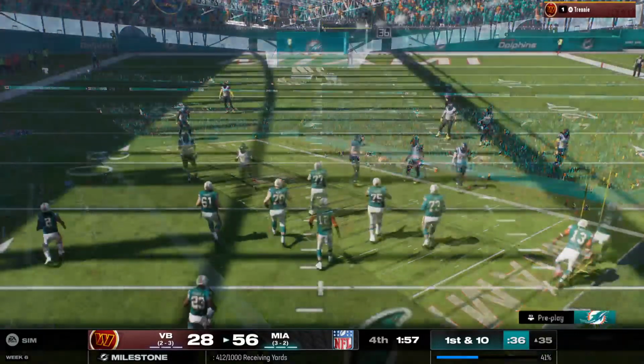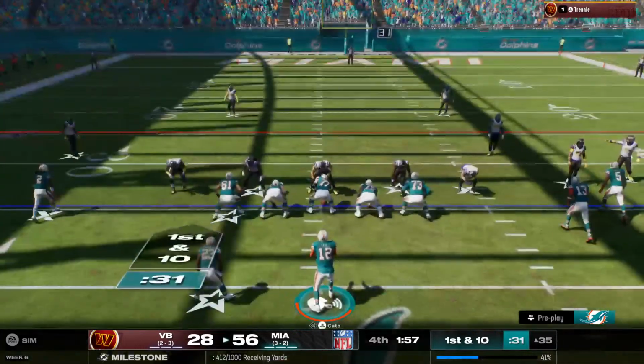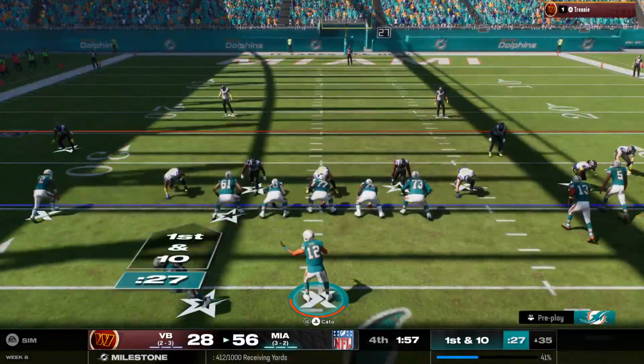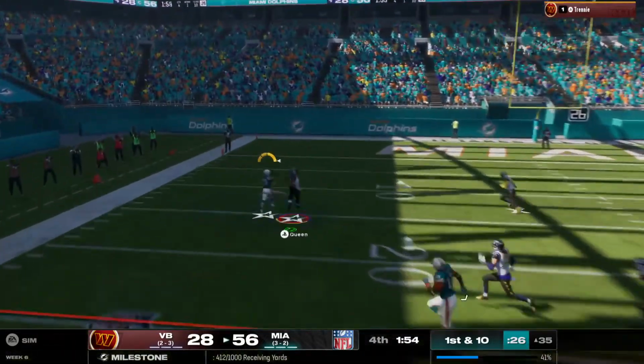You find yourself down big. It's the fourth quarter. There's really no choice but to go for this at this point. But once again, this defense, they're up to the task, and they come through yet again with a huge stop. Right away, they'll set up to throw.